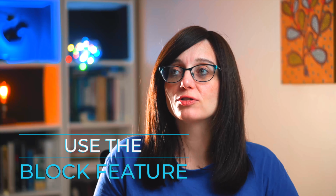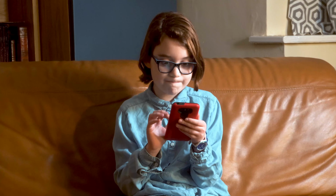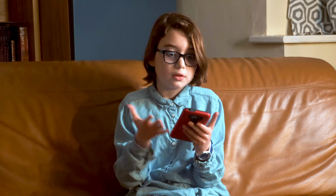Tip 7, block people if you need to. So I haven't blocked many people on Twitter. The only people I can think of that I've blocked are people who actually post abuse at me. It's not something that I do commonly, but I actually think if you're finding that people are posting stuff on your feed that is giving you angst or is personally attacking, that you don't need that in your life, and it's totally reasonable to block them.